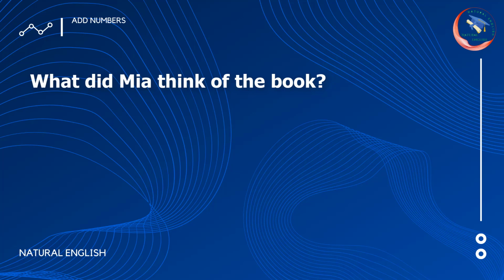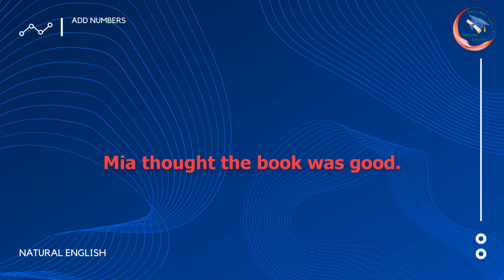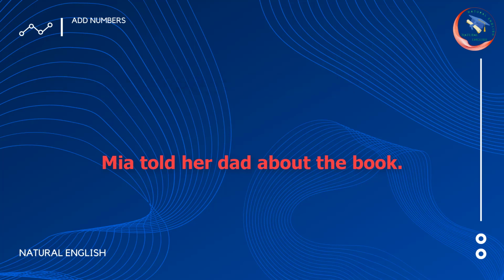What did Mia think of the book? Mia thought the book was good. Whom did Mia tell about the book? Mia told her dad about the book.